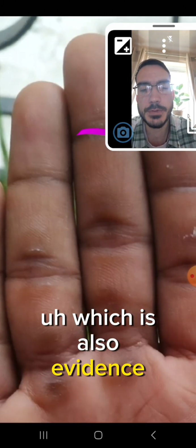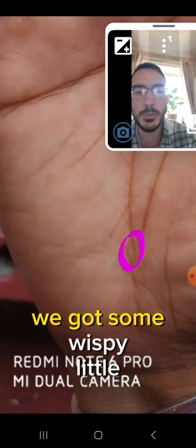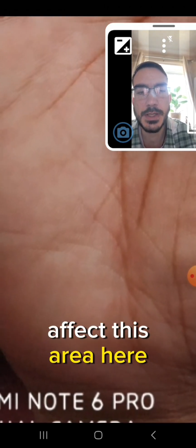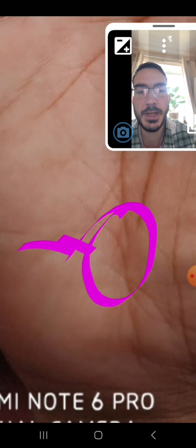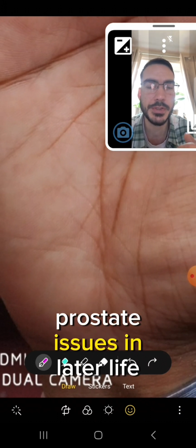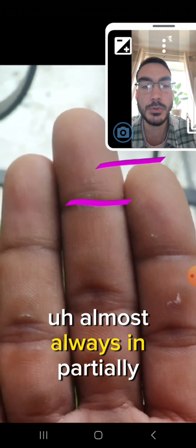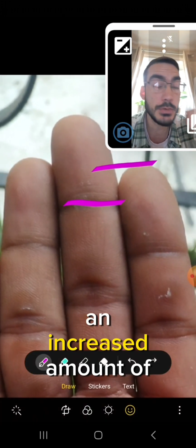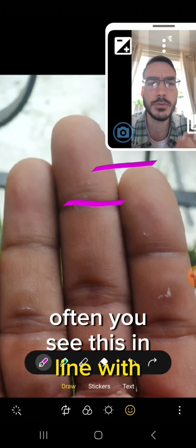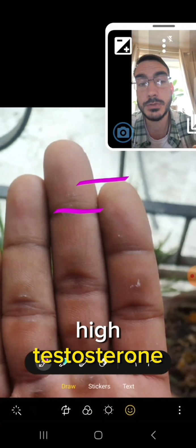which is also corroborated by this island seen here on the fate line. We've got some wispy little lines coming in that appear to affect this area here. And this is another sign of urinary, possible bladder issues, prostate issues in later life. And this is almost always in palmistry linked to an increased amount of testosterone, which you often see in line with an inferiority complex. The two go hand in hand, high testosterone and inferiority complex.